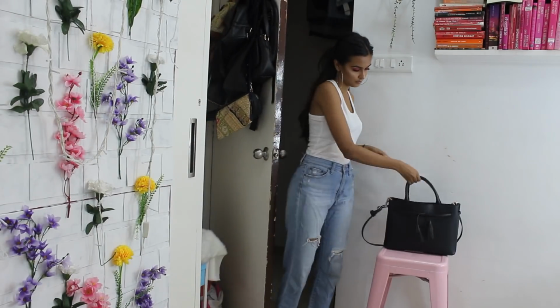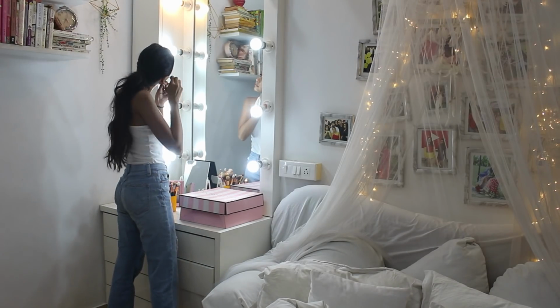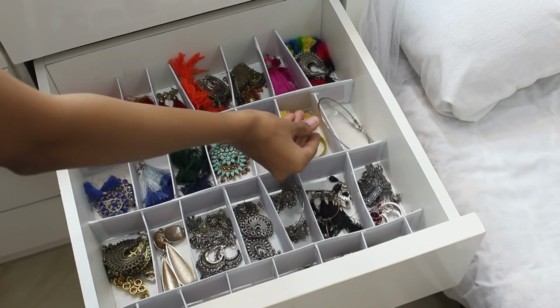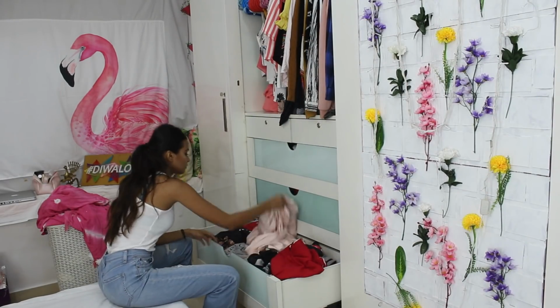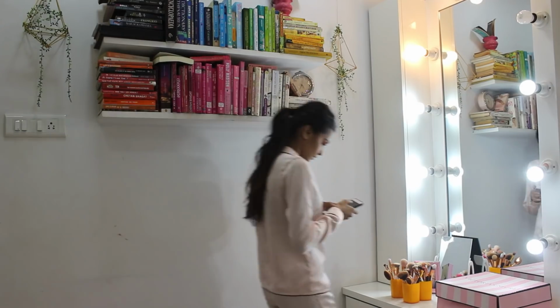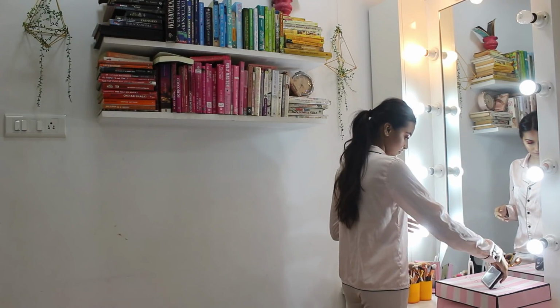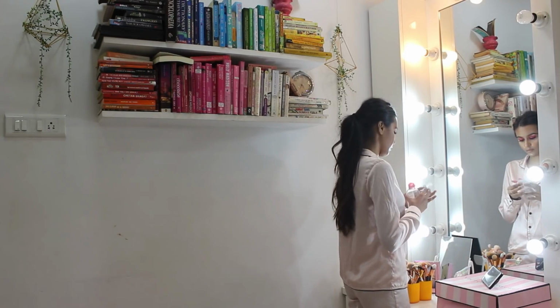So once I'm back home or done with a shoot, the first 3 things that I always do are: the first thing is I get rid of my jewelry. The second thing is I change into something comfortable, because for the most part I'm wearing something really uncomfortable throughout the day. And the third thing is to get rid of my makeup. This is like the most satisfying feeling ever, having like a clean face.